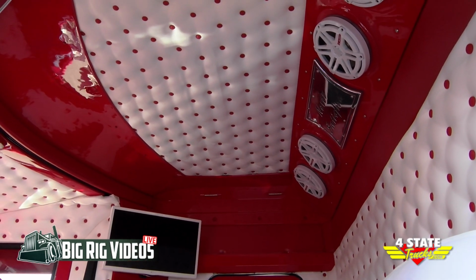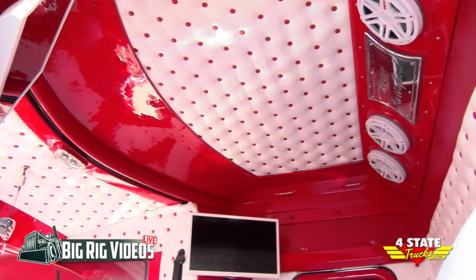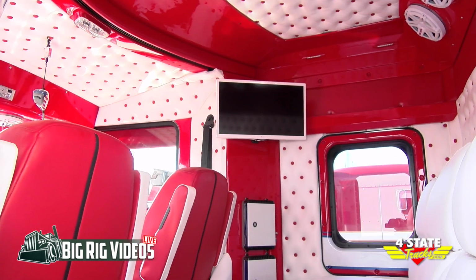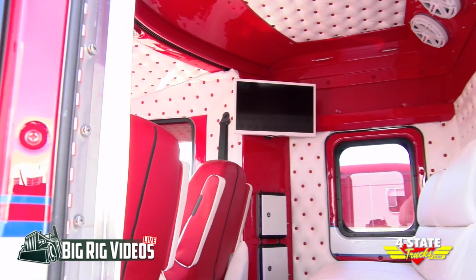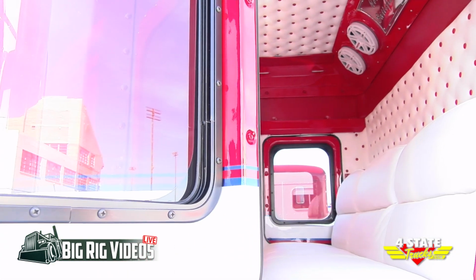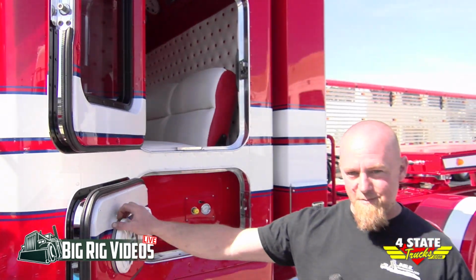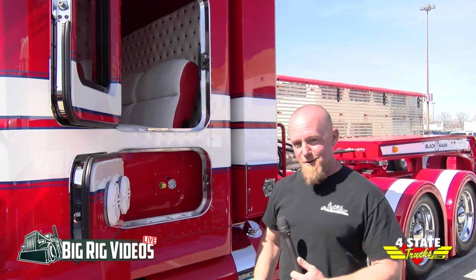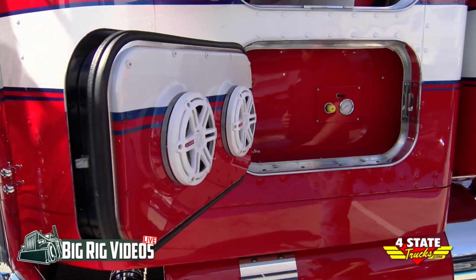There's 2 flat screen TVs, and we've got 7 amps. There's a total of 22 speakers in the truck. 4,700 watts. There's 9 batteries in the truck now. All the speakers have backlighting behind them, so at night it really looks cool. Everybody seems to love it.